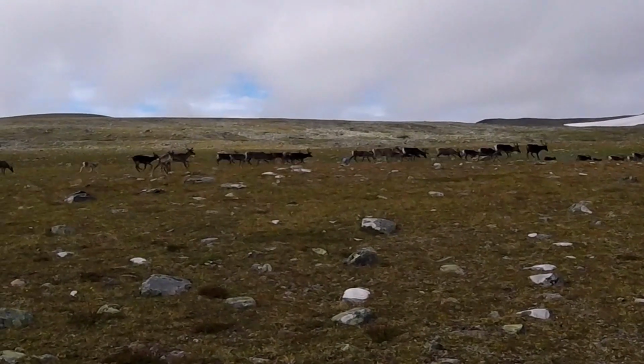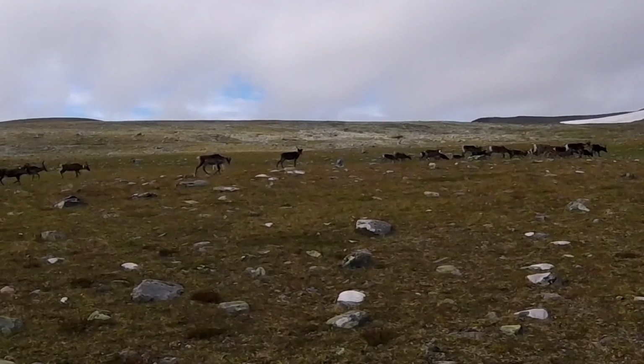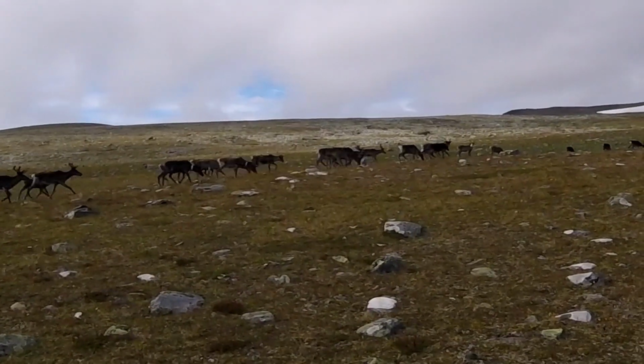In the Sarek there are numerous reindeers. We've seen about 1,000 during our trip. You don't have to be afraid of them. As soon as they see you, they'll start running, but you shouldn't come too close to them because you're scaring them.